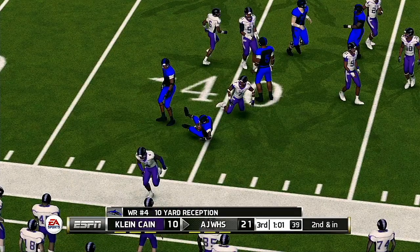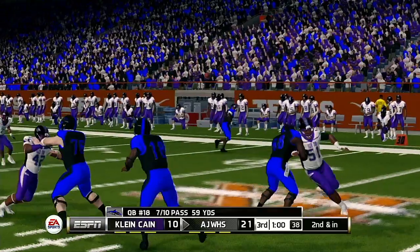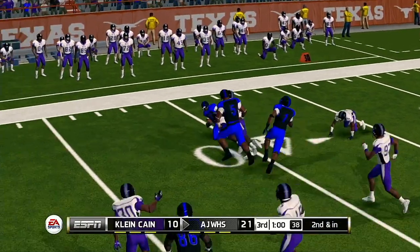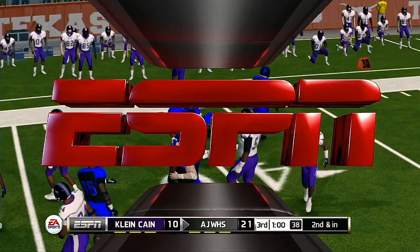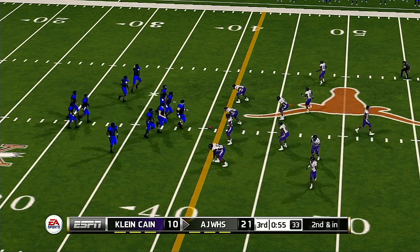And he's taken down at the 40. Not a bad little play there. Yeah, this is a nice job by the quarterback reading the coverage and delivering a very catchable ball and allowing his receiver to come up with a nice gain. It's second down, and they're about the length of the football from the first down marker.